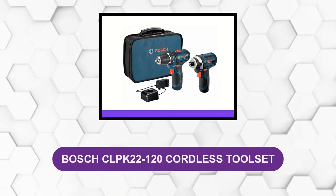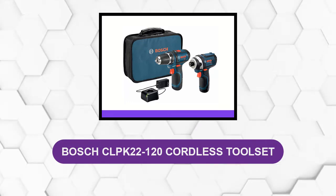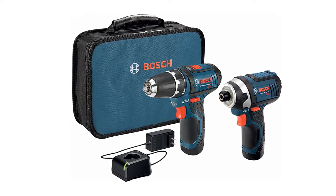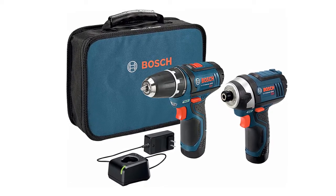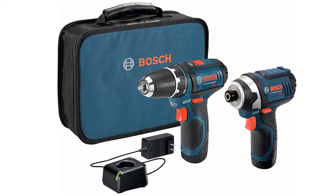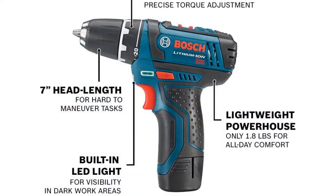At number 5. Bosch CLPK 22-120 Cordless Toolset. If you are looking for a professional and upgraded toolkit, then this Power Tools Combo Kit is the best option. This toolkit's 2 main tools include a drill driver and an impact driver with a quick change bit holder. The impact driver with high-performance motor mechanisms and lightweight, compact design is perfect for the plumber, mechanical technician, electrician, and overall professional users.